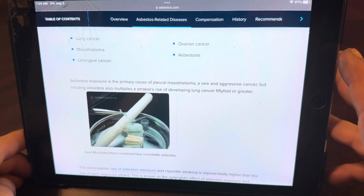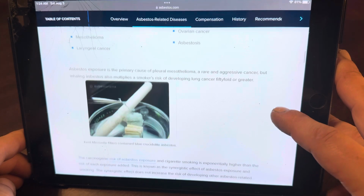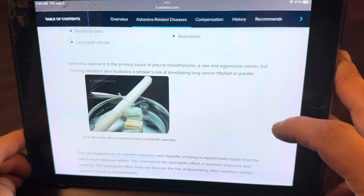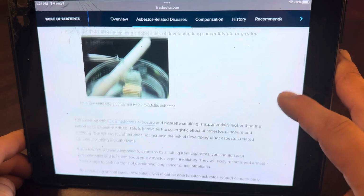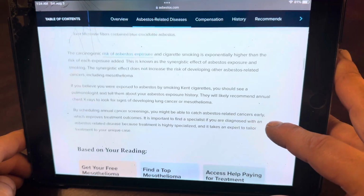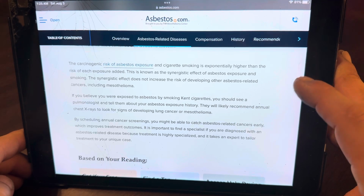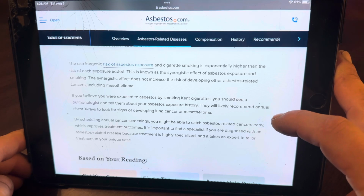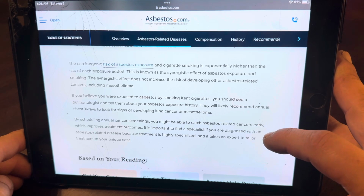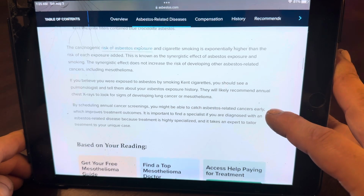Asbestos exposure is the primary cause of mesothelioma, a rare and aggressive cancer, but inhaling asbestos also multiplies a smoker's risk of developing lung cancer. All right. Kent Micronite filters contain blue asbestos. The carcinogenic risk of asbestos exposure combined with cigarette smoking is exponentially higher than the risk of each exposure added. This is known as a synergistic effect. Asbestos exposure and smoking also increase the risk of developing other asbestos-related cancers, including mesothelioma.